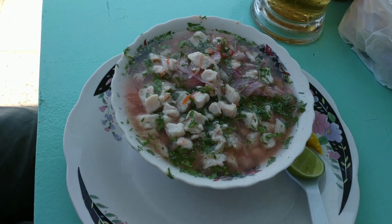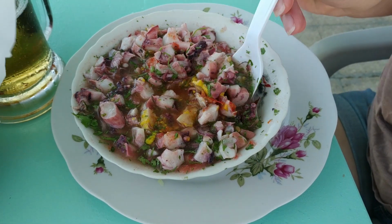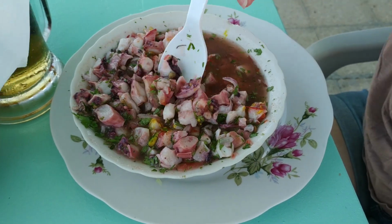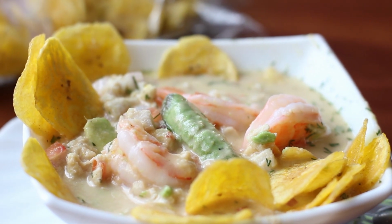You can get fish ceviche, shrimp ceviche, clam ceviche, octopus ceviche. There's even vegetarian versions. There's a bean ceviche for you vegetarians. I'm sure it's just as good as like a shrimp ceviche. Yeah, I'm sure it's just as nice. Not.